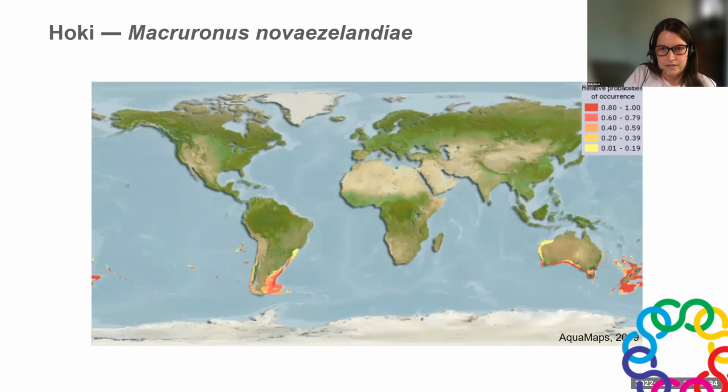So Hoki is found in the southern hemisphere and is distributed around New Zealand, Australia, the subantarctic islands, and around the southern coast of South America. So this map shows roughly where they're likely to be found, and you can see that they're quite concentrated around the coastline of New Zealand, and especially out to the Chathams and down to the subantarctics there.